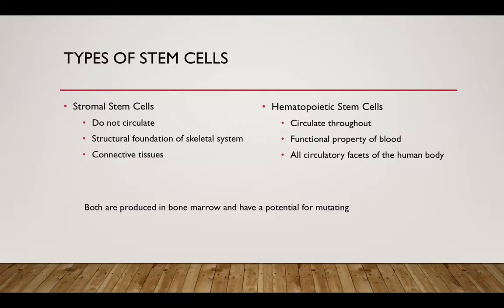So the types of stem cells that I will be specifically talking about today are stromal stem cells and hematopoietic stem cells. Now, stromal stem cells, these do not circulate. These are the structural foundation of the skeletal system and make up essentially all of the connective tissue and the structural integrity of our body. And so you can think of why these do not circulate. These are pretty stationary.